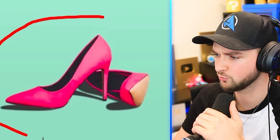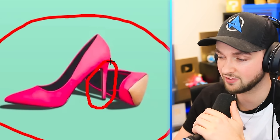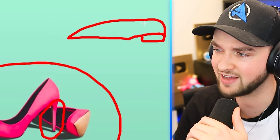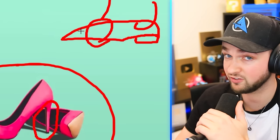Wait, high heels were originally for men. I mean, probably not quite as high as this, but originally, shoes had a little bit of a heel to the back of them, which would help them stay in the stirrups when they were riding on horses, meaning that your feet wouldn't slip out of them.